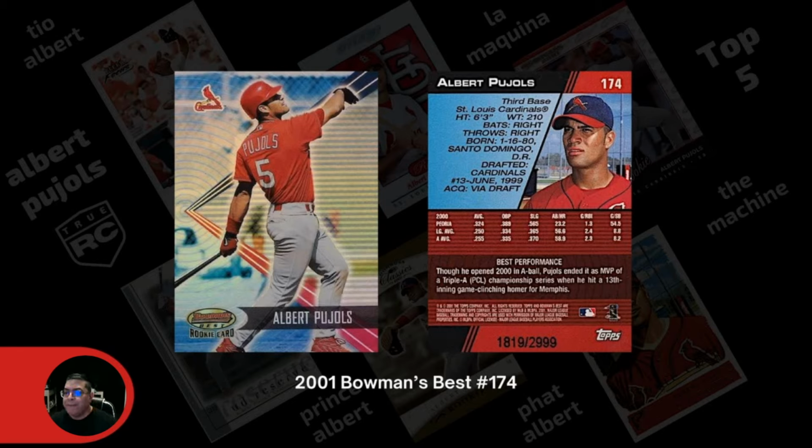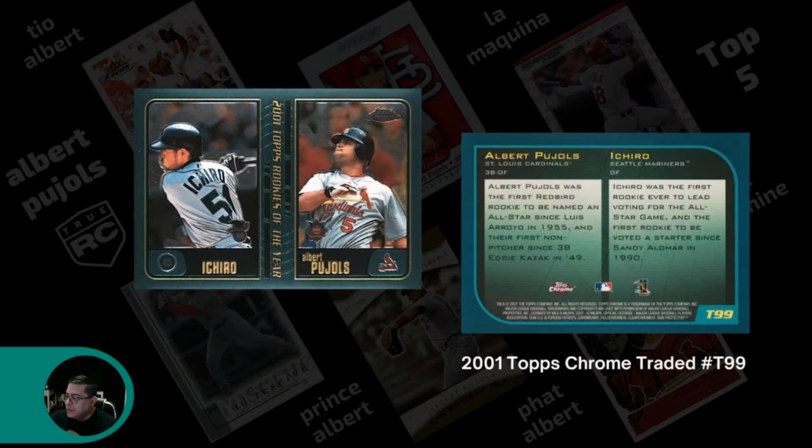A total pop is 1,124. So my question is, where are the remaining 1,875? Do they just sit out there raw? Are some of them gone, damaged, or destroyed? I don't know, but 1,124 have been graded. A PSA 9 is going to cost you about $350, and a PSA 10 will cost you roughly $800. Next up, we're going to be looking at the 2001 Topps Chrome Traded card number T99.